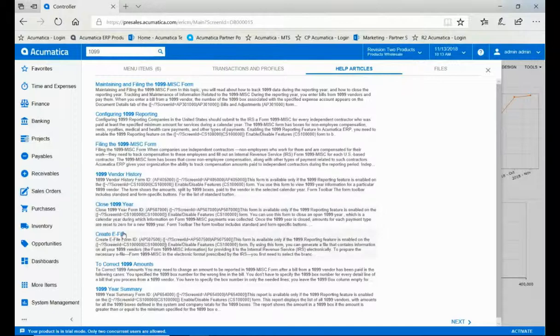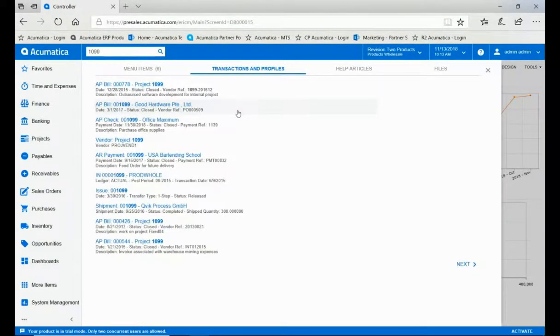So for example, how do I close the 1099 year? How do I create that all-important e-file that I need to send to the IRS to complete my 1099s? And as you can imagine, we also have some transactions that happen to have 1099 associated with them. So there's AP check number 1099, there's a project 1099. So not only can I see menu items and help articles, I can also track down transactions that have 1099 associated with them as well.